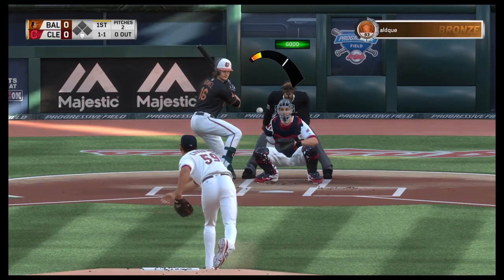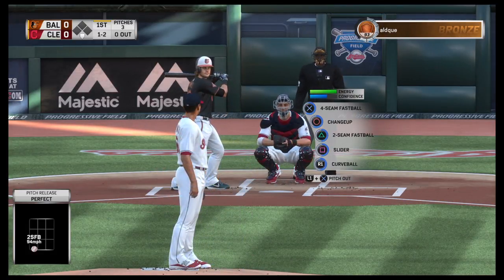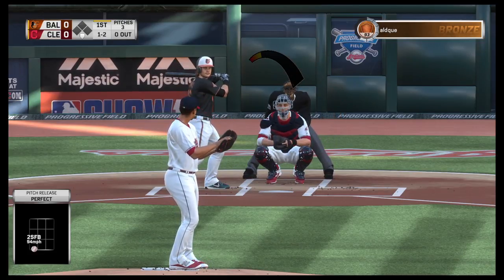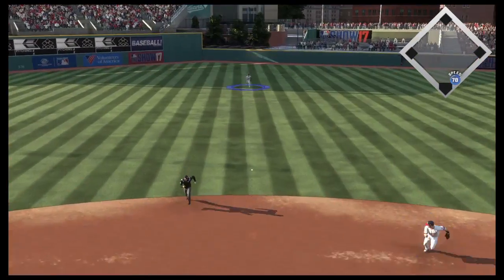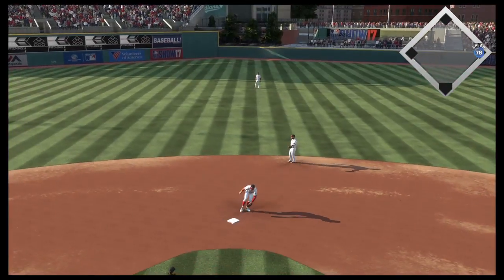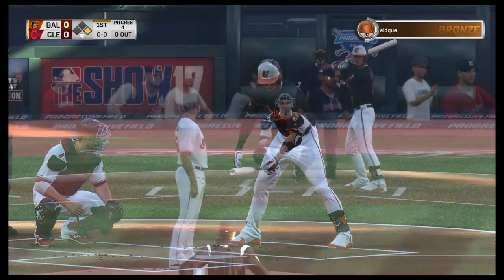Ready to deal. Here's the 1-1. Takes a look down at the knees for a strike. Ready on 1 and 2. Hit hard on the ground to second. That gets through, and he'll start the inning off with a base hit. So the Orioles get their leadoff man aboard to start the inning.